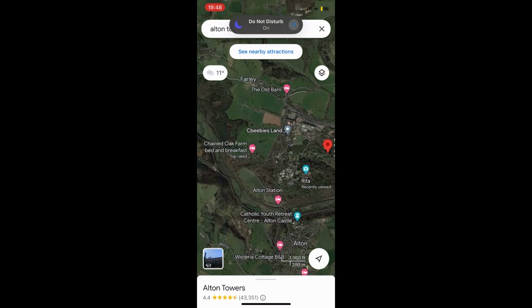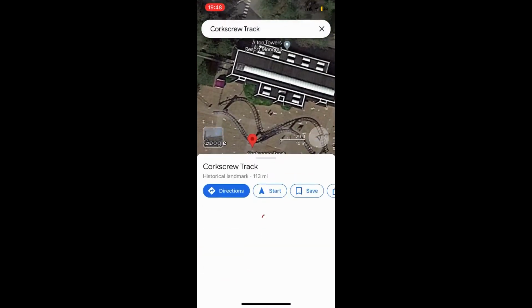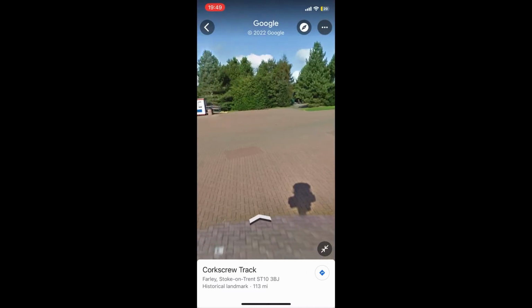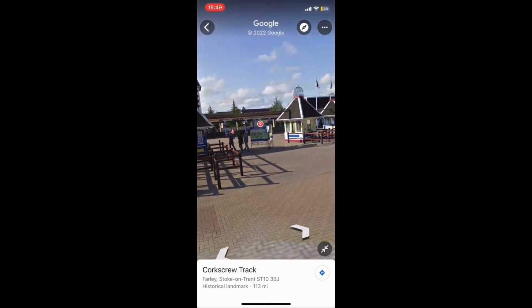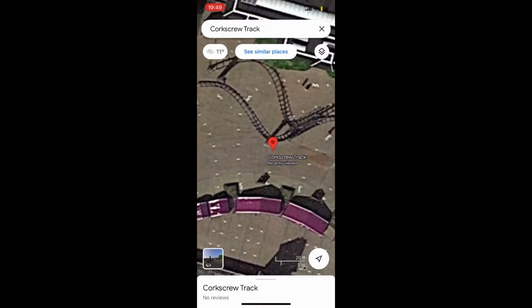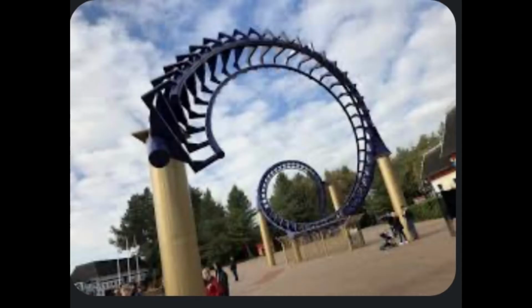Another thing we can look at on Google Maps is, if you go at the start, you'll see this little corkscrew. It's called Corkscrew Track. I can't find it on Google Maps; for some reason it wasn't there. However, on your next visit you'll see this big track. Here's a picture now. And some people, well, when I first came there, I was wondering why it was there, and this is why.